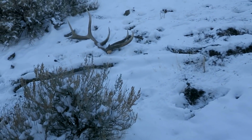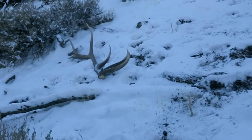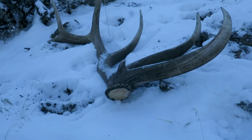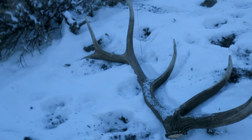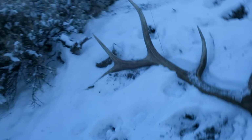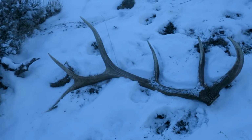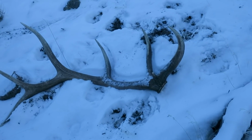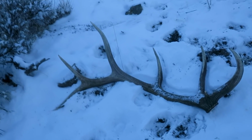Well, here we are. Came super close to getting that on video. I mean, we're talking 20, 30 feet away from where he was bedded. There it is. So close. That is just a little youngster bull. 340. Yeah, just a nice bull. Good looking brown.